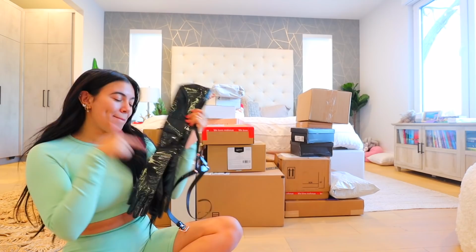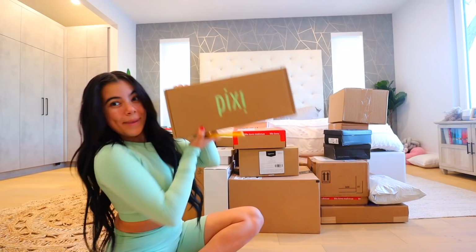But how hot would this be? I'm excited. I feel like we all have the bra and the underwear. It's super cute, but this, and then I'm thinking like black underwear would be super hot. Anyways, Pixie also matches my outfit.